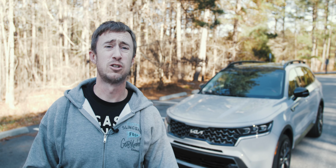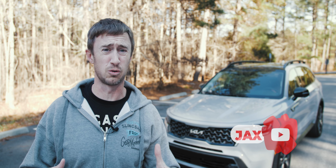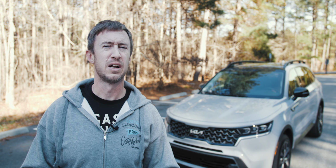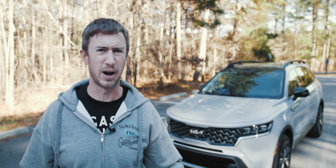What's going on, everyone? Jax here, and today I'm doing a quick little comparison between this 2022 Kia Sorento and the Lexus RX 450h that I just had, or at least posing the question to you about why would you choose something other than the Kia Sorento right now?